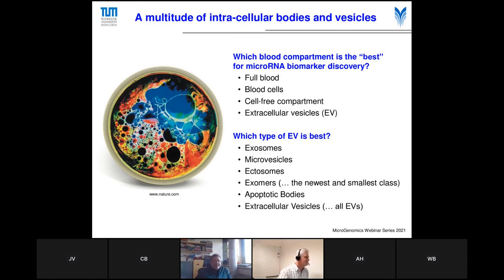But the variety of vesicles is big. So one question will be, which is the best EV to use for your analysis? Is it the exosomes, the microvesicles, the ectosomes, or the majority of all extracellular vesicles? Or if you're not focusing on vesicles, maybe the full blood, the blood cells, the cell-free compartment, is a better analyte or a better blood compartment for developing a microRNA biomarker signature.